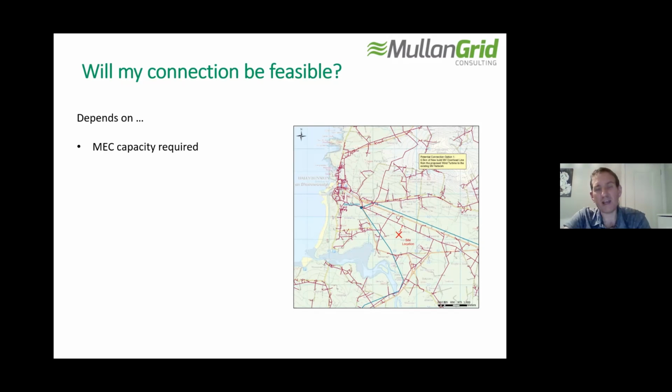But whenever you're looking at the viability of your project, the questions you ask are like paring back the onion to see what's behind each of the layers. The first thing is, what size of onion are you peeling back? So what MEC are you requiring for your generator? What's the scale of your generator? That's similar to one of the first questions earlier in the presentation. What size generator are you?